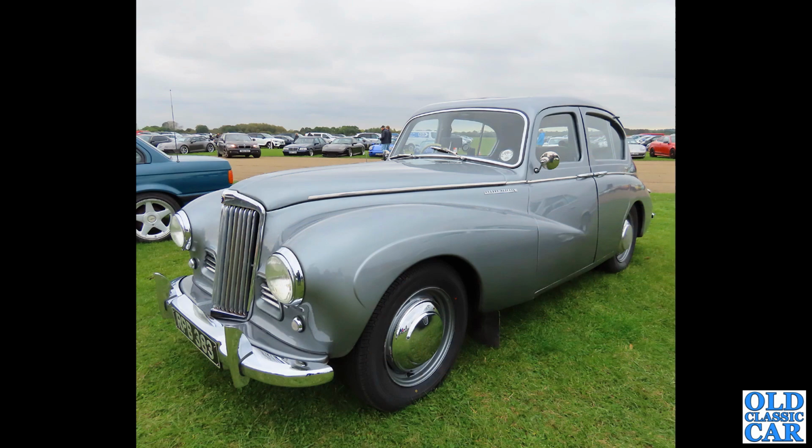We're back down to Bicester in the public car park area, and we got a very smart car here from the early to mid 1950s, a Sunbeam Talbot 90. These were a very sporting saloon of the era, and yes, I was very tempted by one of these just a year or two back.